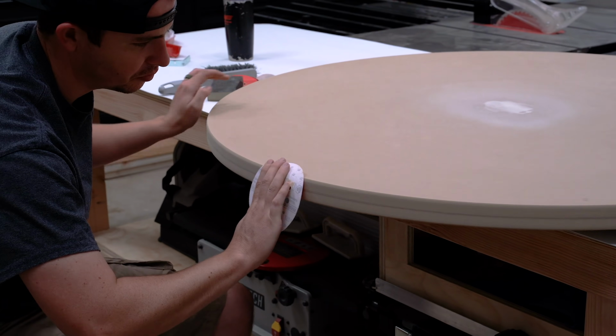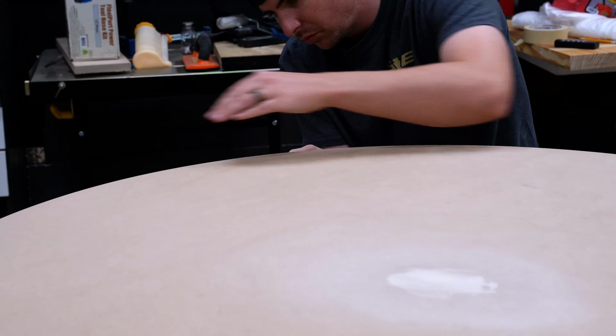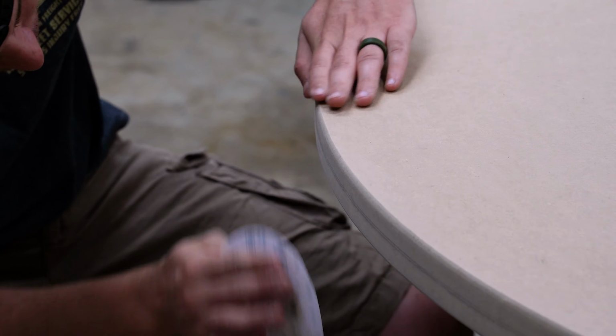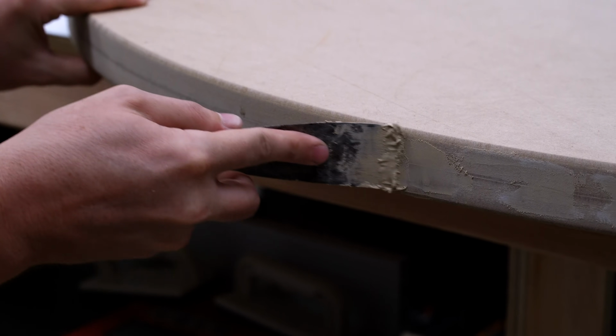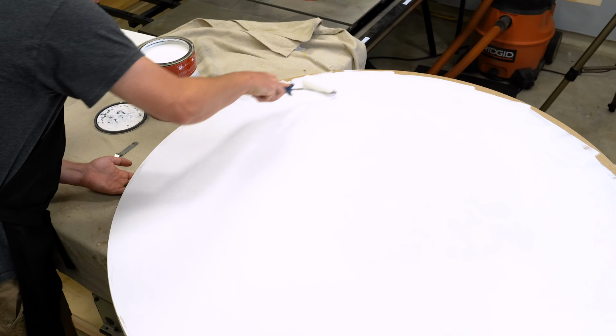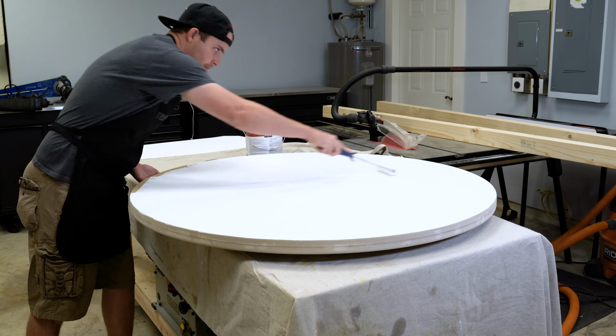So I have Travis here who's lending a hand to sand this down for me and looking for any imperfection to clean it up. If there's any spot that needed any attention, he applied wood filler to fill those in. And based on my past experience, it's a good idea to paint the surface the same color as the base color of the epoxy.